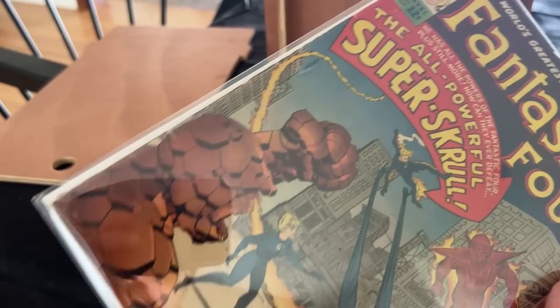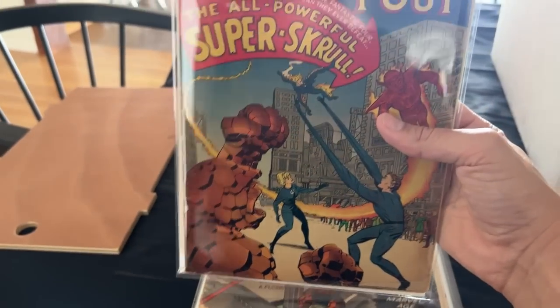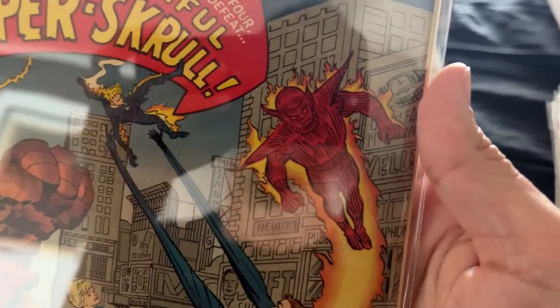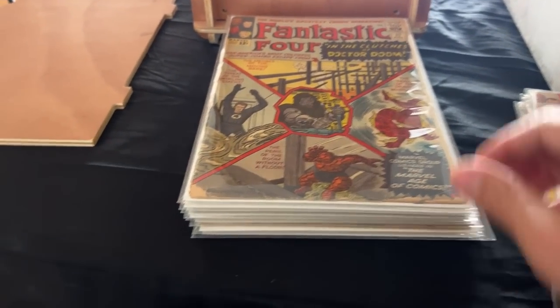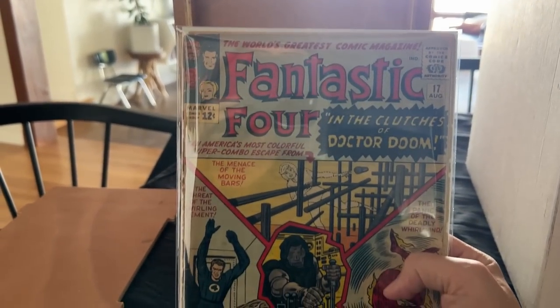3.5. He mentioned that he happened to have this already in a slab, but cracked it out because he preferred his books raw. But yeah, first appearance of Super Scroll, a book that I've always wanted to own, but never actually got around to picking up for myself. But definitely a very cool book. Maybe we're going to see him later on when we get to Secret Invasion.